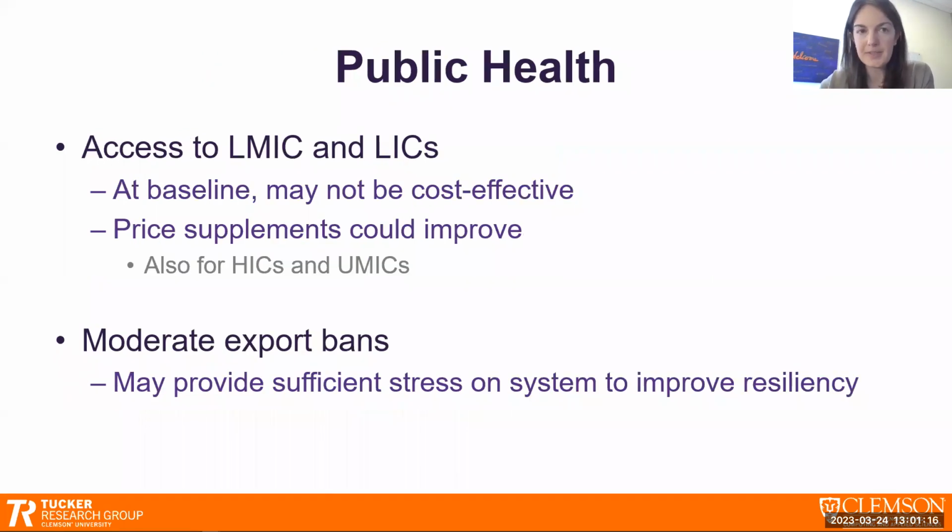For public health, specifically with pharmaceuticals, at baseline, we do need to think about companies might not be incentivized to promote access to low and low middle income countries, but price supplements could improve some of this.